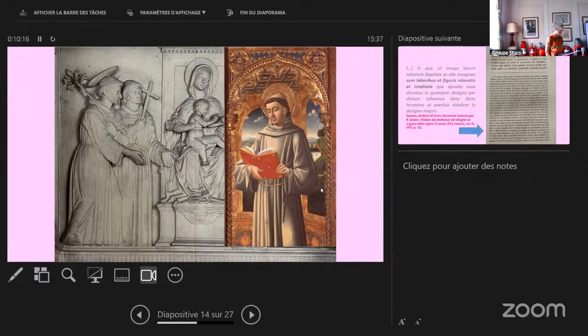En 1463, Mazzone s'était vu confier l'importante commande du retable, maintenant perdu, pour la prestigieuse chapelle du Précurseur de Saint-Laurent dans la cathédrale de Gênes, celle qui abritait les précieuses reliques de saint Jean-Baptiste, dont nous venons de voir les coffres contenant les reliques.